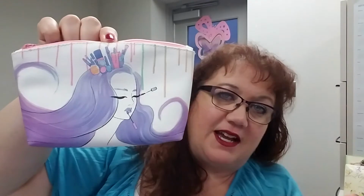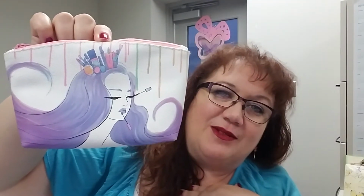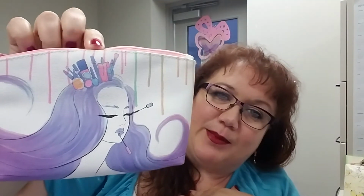So then the Ipsy bag. Sometimes Ipsy bags are always the same, sometimes they have alternatives. This month was an alternative one. There were two choices, which if you watch unboxings, I'm sure you've seen them all. This is the one I received. Of course, I love the lady with the purple hair. Purple is my favorite color.